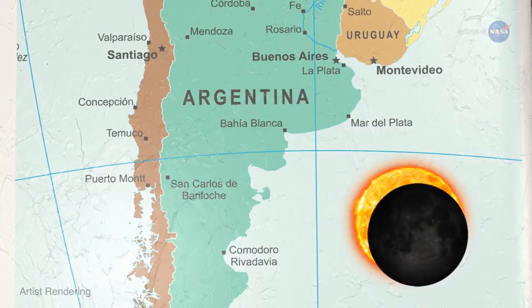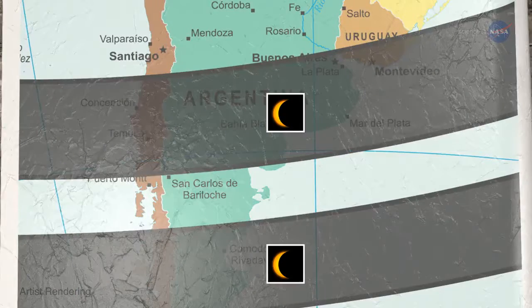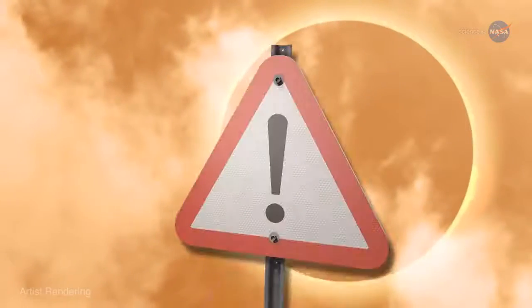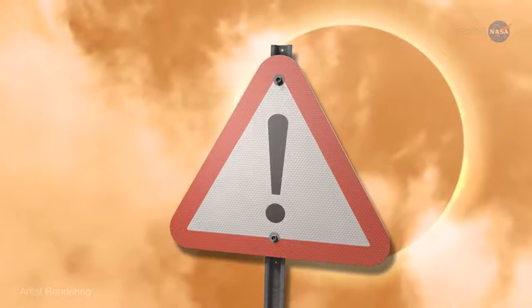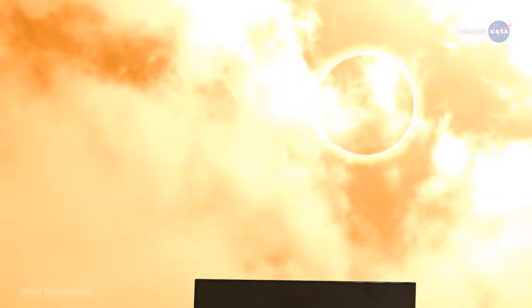This means the sun will turn into a crescent, a slender one near the path of annularity and a fatter one away from it. Caution: the ring of sunlight throughout the eclipse is blindingly bright. Even though most of the sun's disk will be covered, do not attempt to observe the eclipse directly with the naked eye. Observers still need to use a solar filter or some type of projection technique.